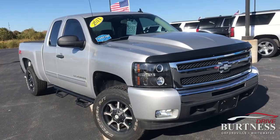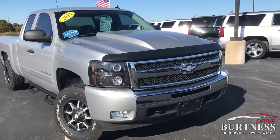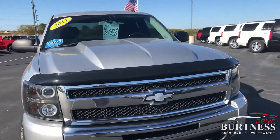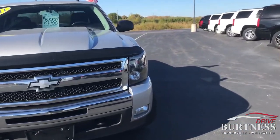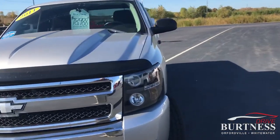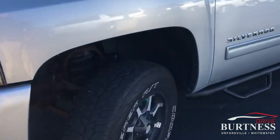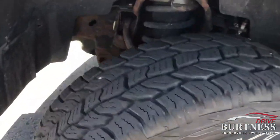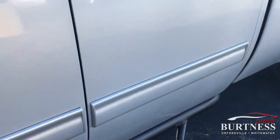I'm going to do a quick video walk around on the 2011 Silverado extended cab. Priced at $18,988. This thing does have some aftermarkets, bug deflector. Clean truck. Rims, tires. A lot of meat left on those tires. Okay, it does have steps, assist steps put on there for you as well.